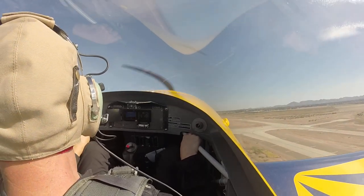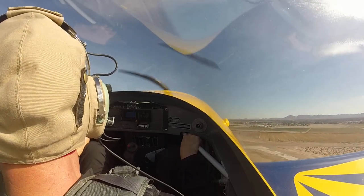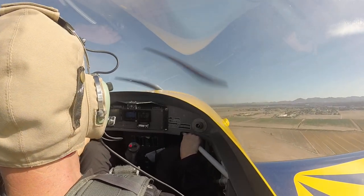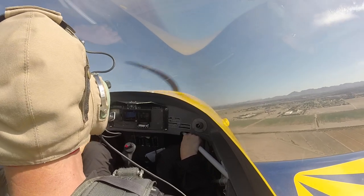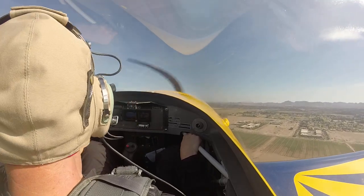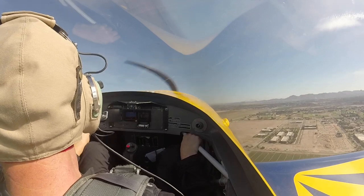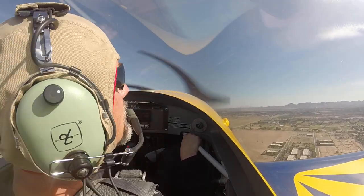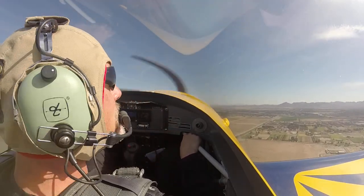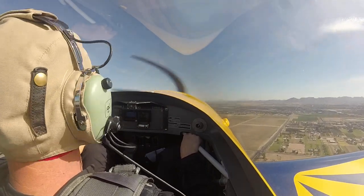Upset 5, leaving 2,800, begin a left turn, like a 070 to get you out of the way. 070 heading out of 2800, upset 5. Number 2 Hotel Whiskey, turn left on course for Santan. Hotel Whiskey, number 2 Hotel Whiskey, turning left to Santan departure. Number 6 Sierra Papa, turn left at Kilo, hold short runway 30 left. Left at Kilo, hold for 30 left, 6 Sierra Papa.